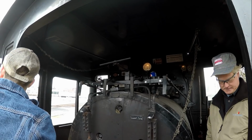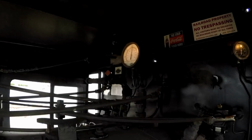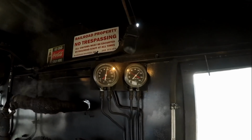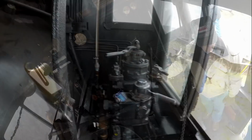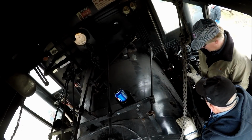He shovels the coal, and that gauge up in the top in the middle, you'll see that in a second. That tells you the steam pressure. It's got to stay straight up. And these are the brakes and some of the other lines that are running other things. You'll learn what those levers are. Here comes the actual engineer.